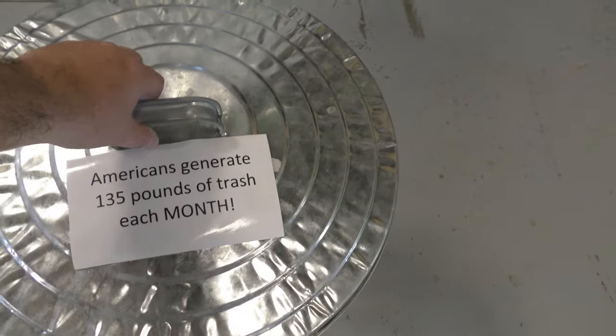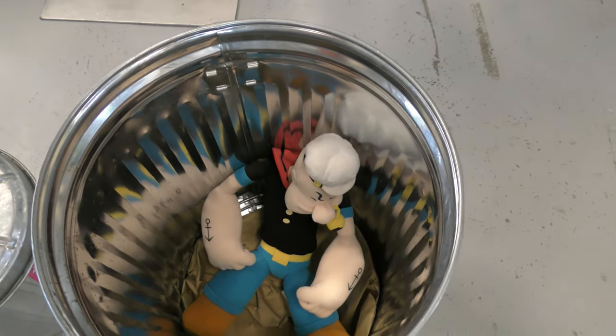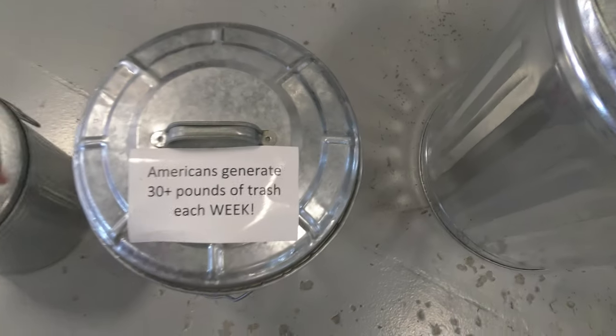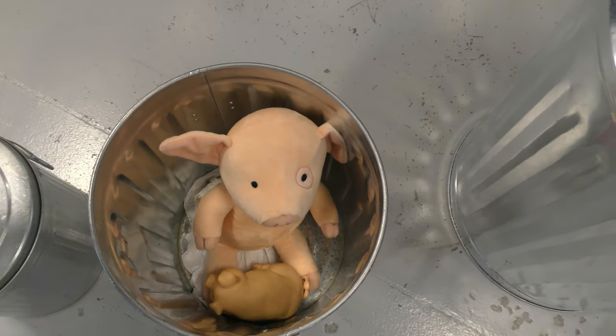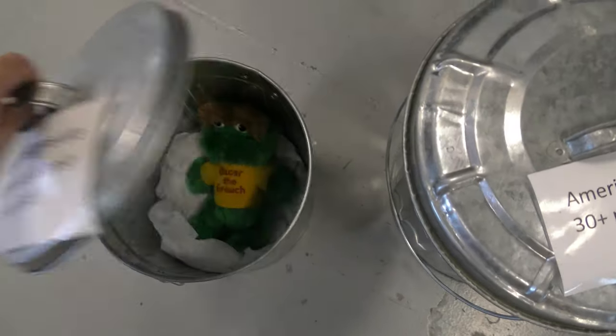135 pounds a month, Americans. Good. 30 pounds of trash each week. I'm a pig. 4.5 pounds of trash each day.